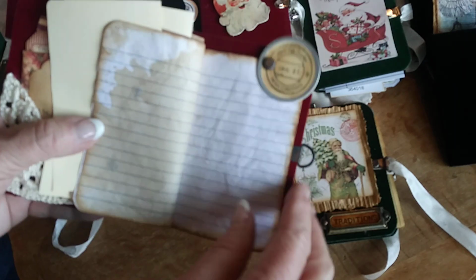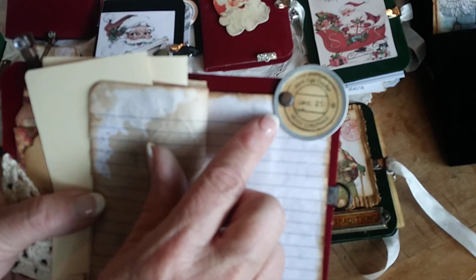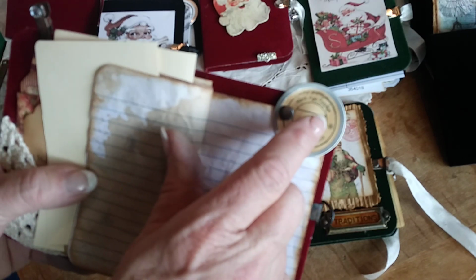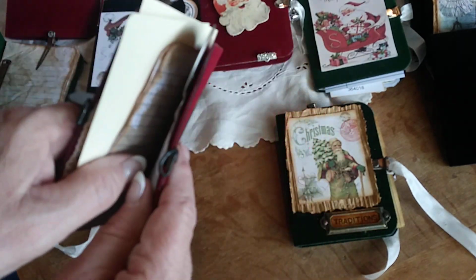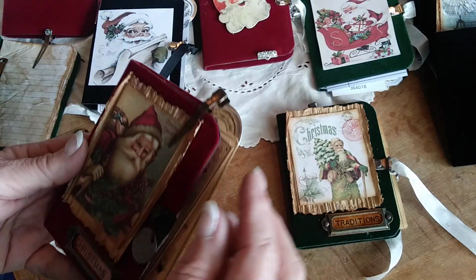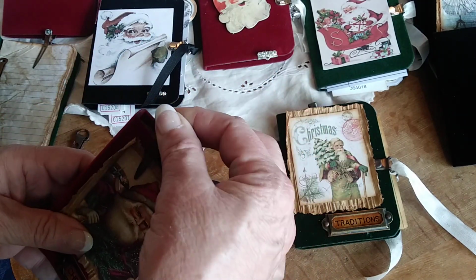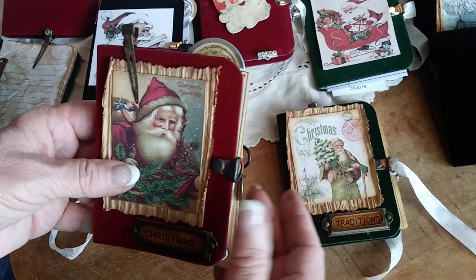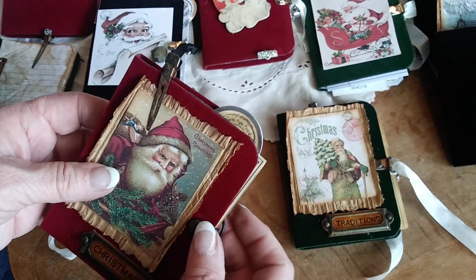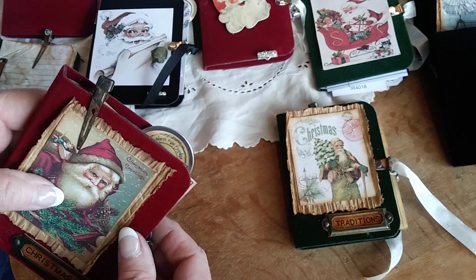And then at the back, I added a little metal rim tag, and it says North Pole Postage. And I like that because, kind of like as Dee's journal, it stuck out from when the book was closed. So that's it. That's just an example. Like I say, these are fun to do.